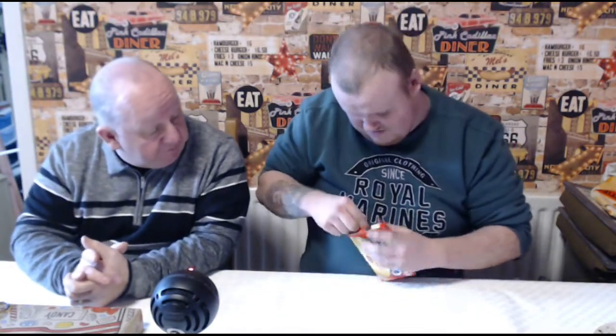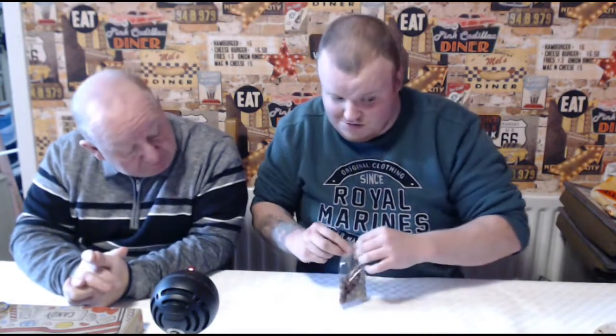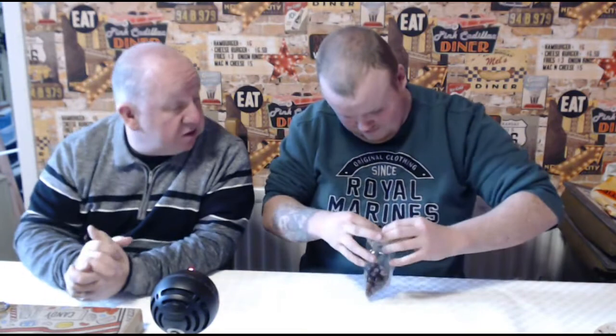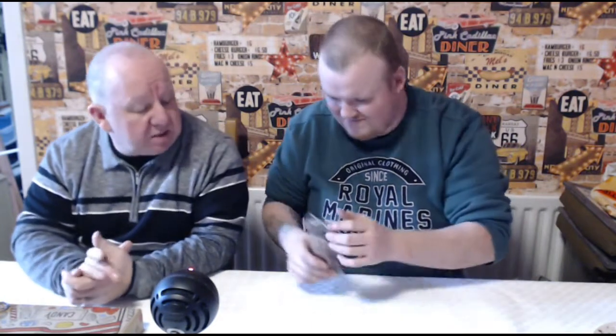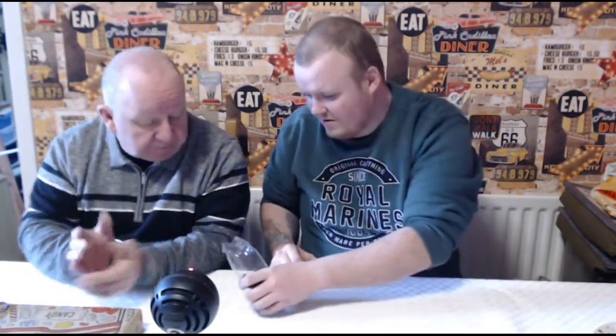Open here. What do you think? Do you think we've got anything over here that could be possibly similar to these? I don't think so. They look a bit like chocolate raisins or something, but I know they're not going to be. Ooh, hold on. Smell that. Oh God, yeah. It does smell like cake. Cake mixture, doesn't it?